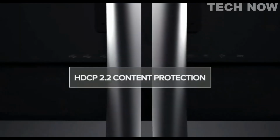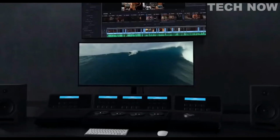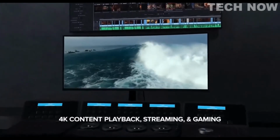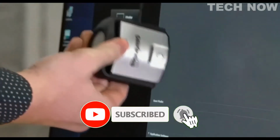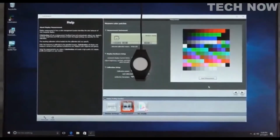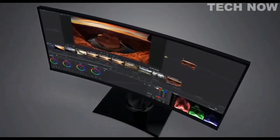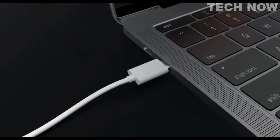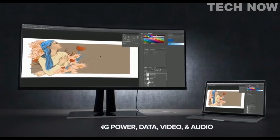What's more, HDCP 2.2 content protection is standard across all ports to provide secure 4K content playback, streaming, and gaming. Hardware calibration is also available with the optional ViewSonic calibration kit, which puts color at your command with quick and easy monitor calibration to maintain color accuracy. In addition to future-proof DisplayPort and HDMI inputs, a powerful USB 3.1 Type-C input delivers charging power, data, video, and audio over a single connector.